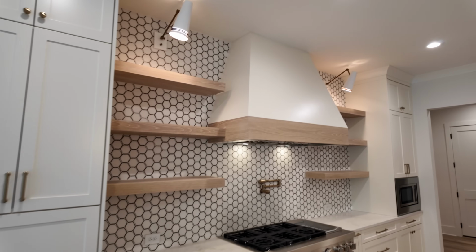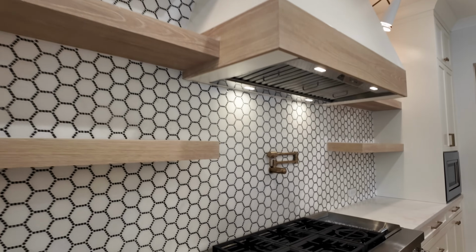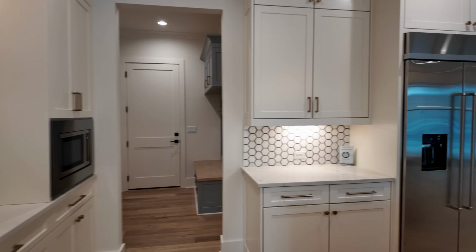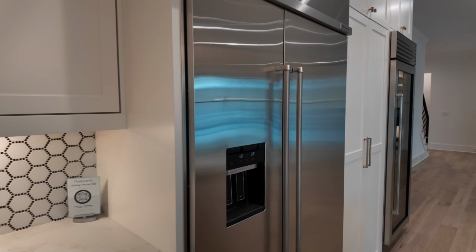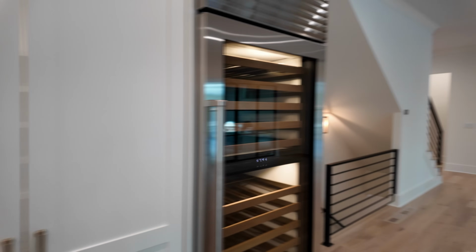Oversized vent hood, some nice lights up there. Backsplash is really cool. Love the hex pattern. Then I'll show you what's back there in a moment. Let's finish looking at the kitchen. Really good sized refrigerator. So KitchenAid, freezer on this side, of course. And check this out. It has a Sub-Zero wine refrigerator. It's a really big size.